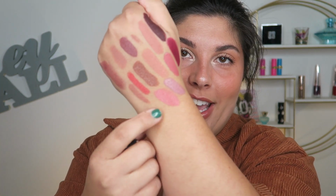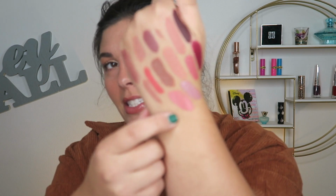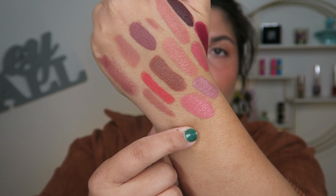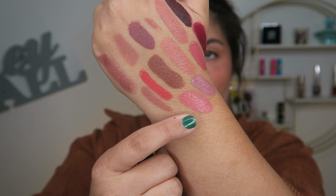But this is the shade right here. You guys can see I'm not really much of a dusty pink person. Let me see if I can get a little closer. There it is right there. So she's going just for the color alone.